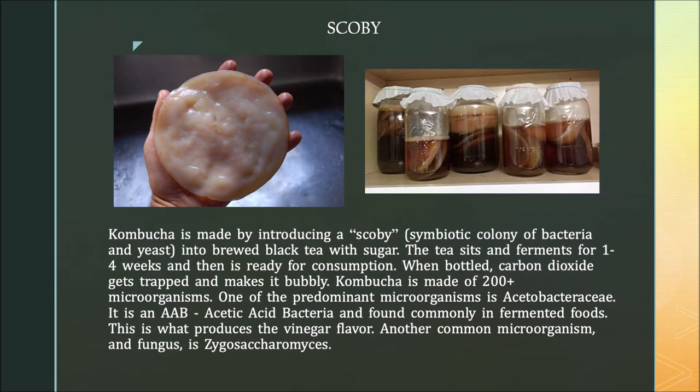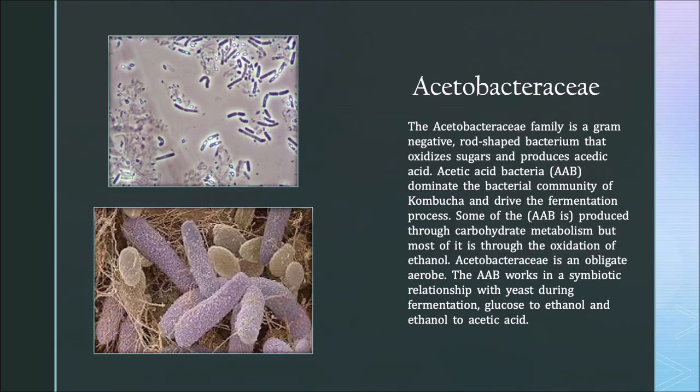One of the predominant microorganisms is Acetobacteriaceae. It is an AAB, acetic acid bacteria, found commonly in fermented foods. This is what produces the vinegar flavor. Another common microorganism and fungus is Brettanomyces. The Acetobacteriaceae family is a gram-negative rod-shaped bacterium that oxidizes sugars and produces acetic acid.